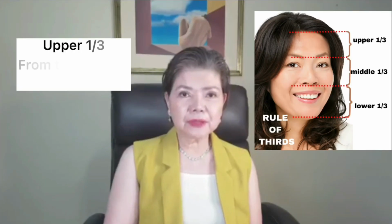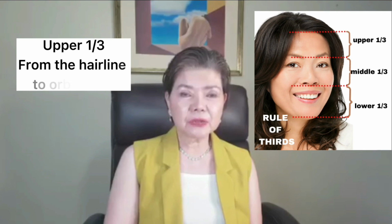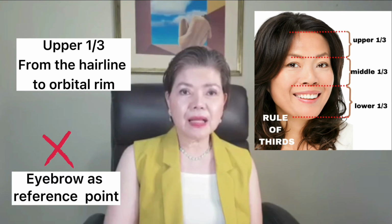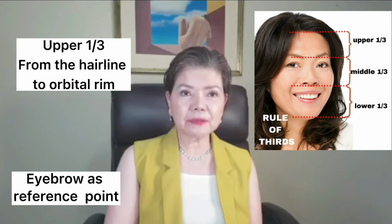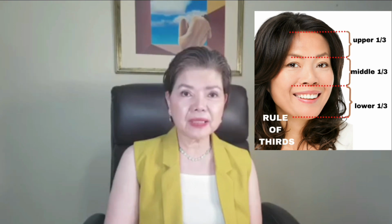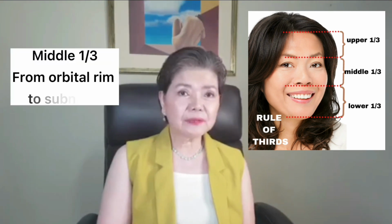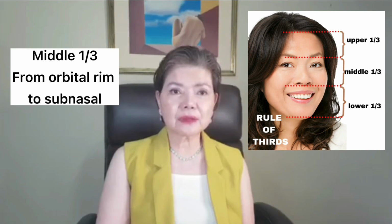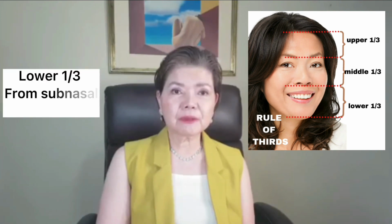The upper third is from the hairline to the orbital rim. Please do not make the mistake of using the eyebrow as the reference point, because the eyebrow may be lower or higher than the orbital rim, especially with the advent of tattooing or microblading. Middle third is from the orbital rim to the base of the nose. Lower third is from the base of the nose to the chin.